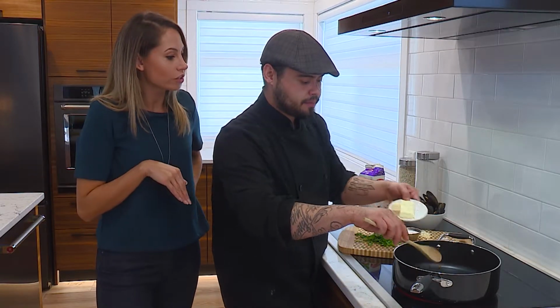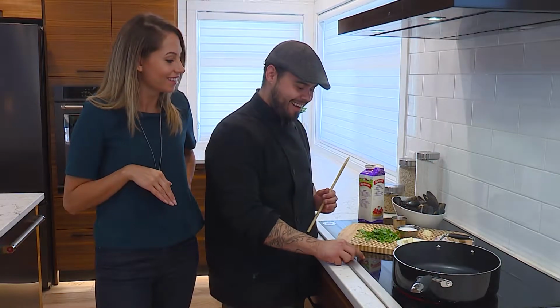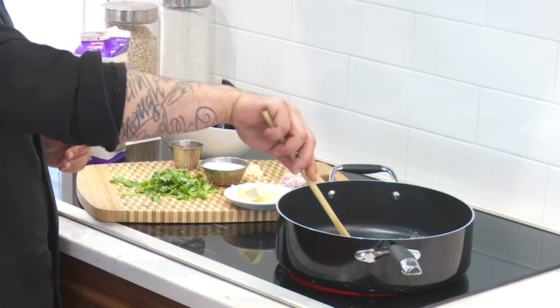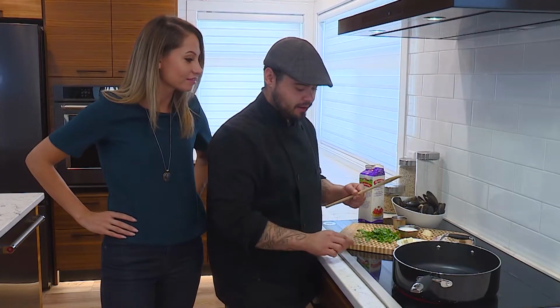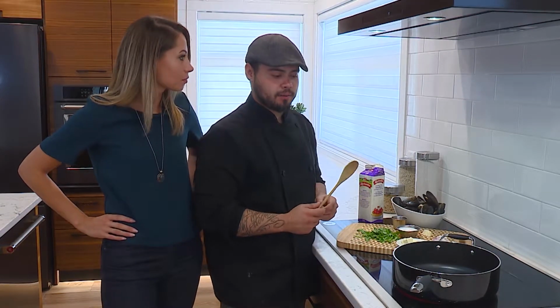And now what temperature are you cooking this at? Well, not that high. Turn this down a little bit. Sometimes it's a little tricky getting to know a new stove. Yeah, we just want to melt our butter, but we don't want to brown it at all. Just want to melt it so then we can saute our shallots in there and get them translucent.